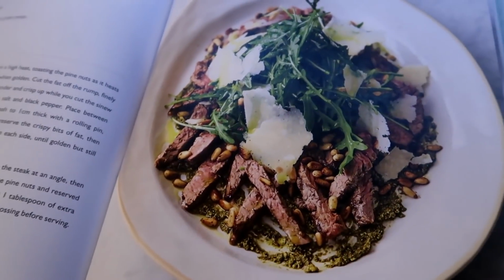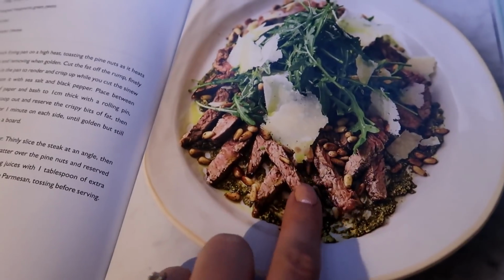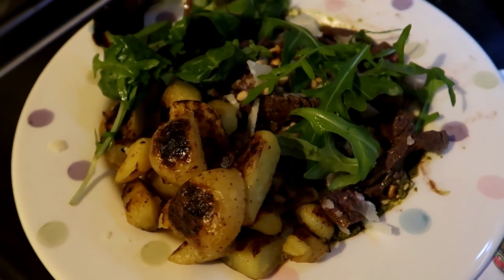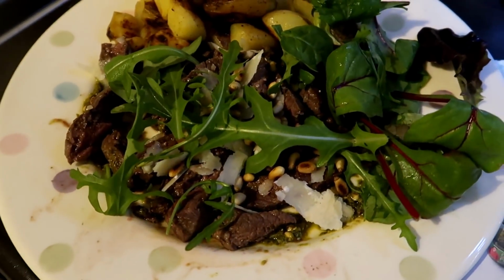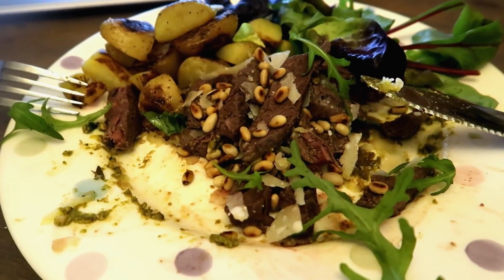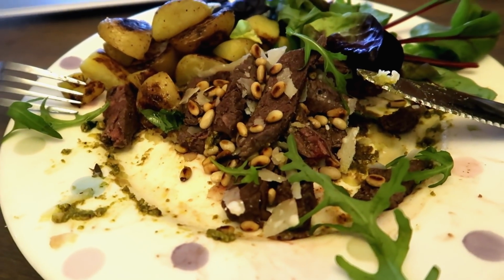So here's the expectation then. I've pretty much done the same. I did peas for Stuart, but I'm going to have a mixed salad, a lot of it rocket. And then here is the reality. Obviously I've added the potatoes, but I think that's pretty good. Can't wait to try it. This is so good, guys. I really, really love it. Definitely needed the potatoes. Love the pesto with it and the pine nuts. Just all of it, basically.